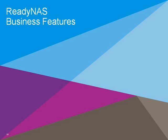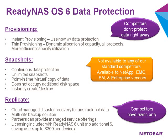With that being said, I do want to highlight just a few of the business features, some of which we've already talked about. Another enterprise class technology that we're bringing to the SMB with ReadyNAS 6 is the ability to not only instantly provision the box, but also thin provision your LUNs, which becomes incredibly important if you are going to start running virtual infrastructures off of your ReadyNAS box.